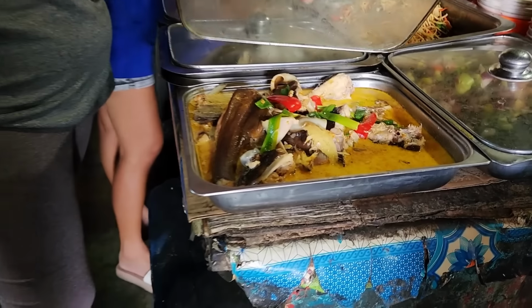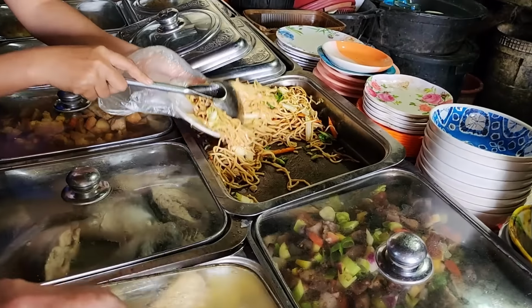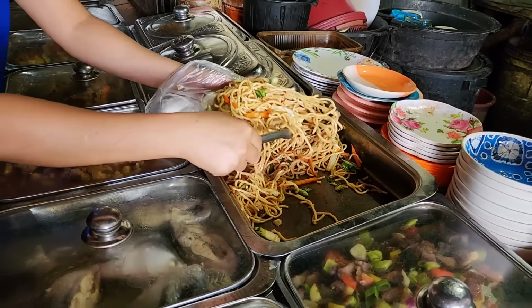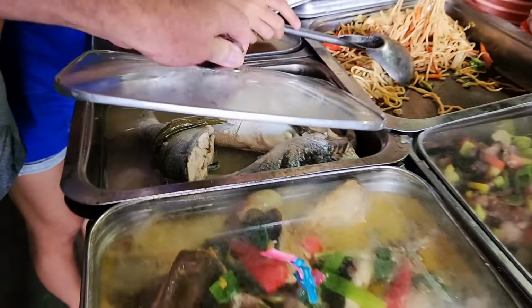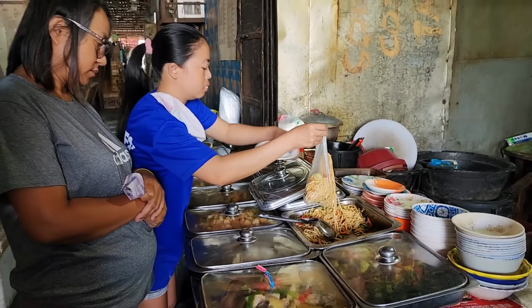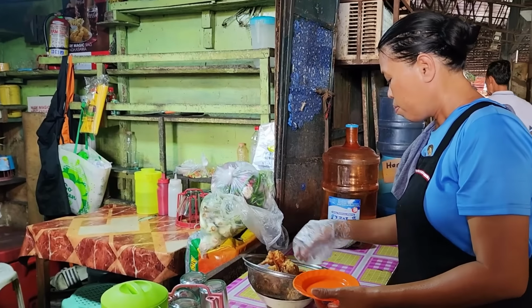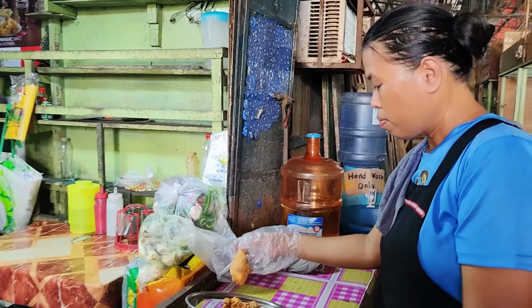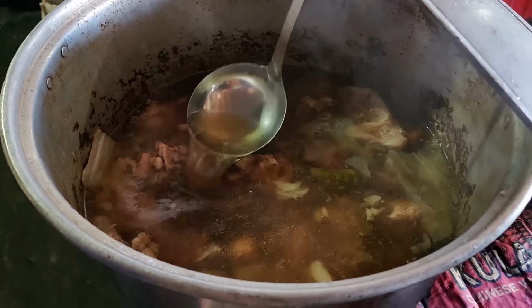We've got some interesting things here. I have no idea what they are. Oh, wow. It looks pretty good. And they've got noodles. We also have whole pieces of fish. Yeah, the cash is piling on that noodle. There's our chicken, 60 pesos a piece. I asked her for a leg and a wing. Thank you. Not sure what that is.